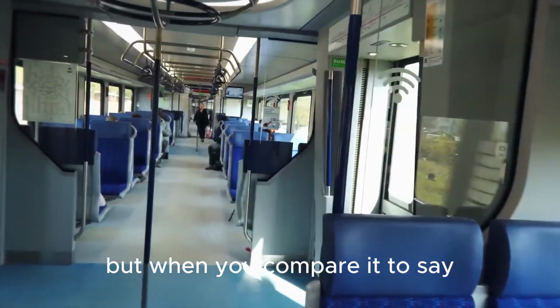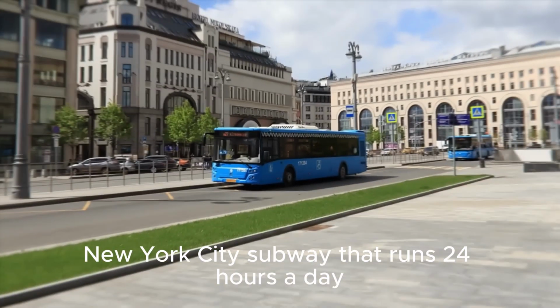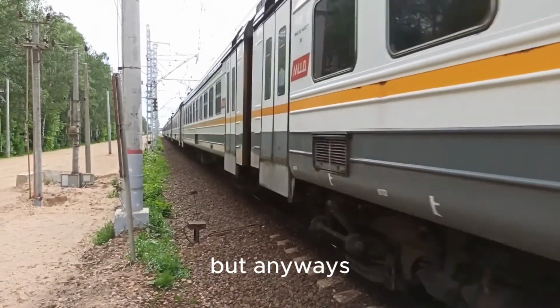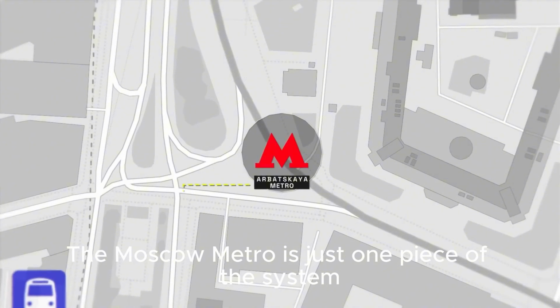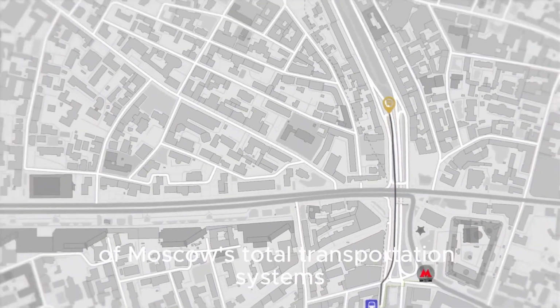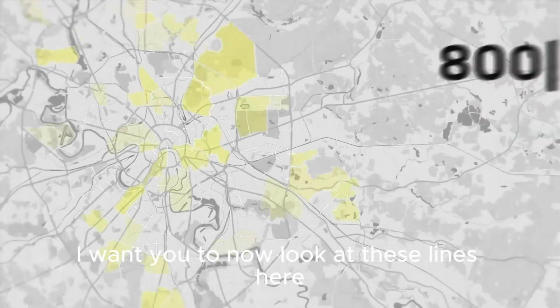But when you compare it to, say, the New York City subway that runs 24 hours a day, 7 days a week, you have to deduct a few points for this. But anyways, the Moscow Metro is just one piece of the system. If you look back at the map of Moscow's total transportation systems, I want you to now look at these lines here.